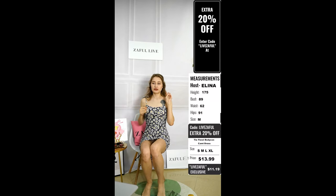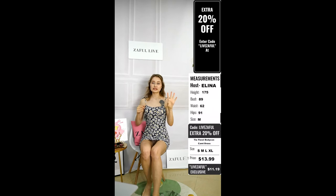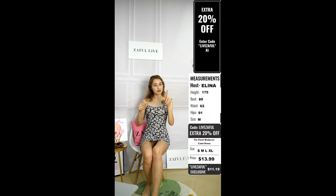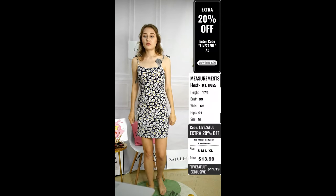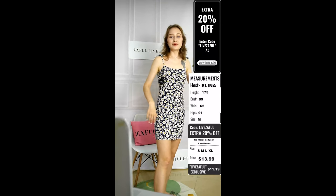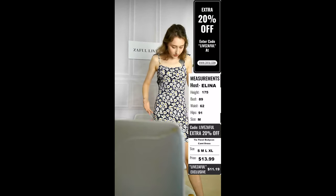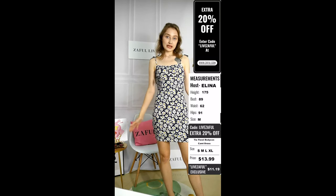We have 4 different colors, deep blue, green, light blue, and pink. I'm wearing right now green. Oh, sorry, I'm wearing right now deep blue. Yeah, with floral print and so elastic.